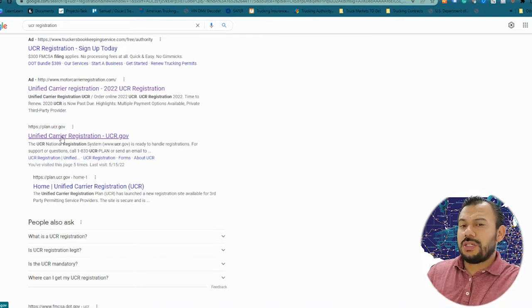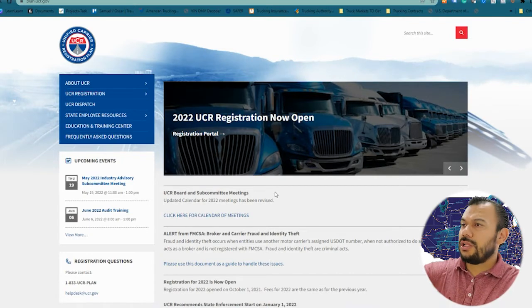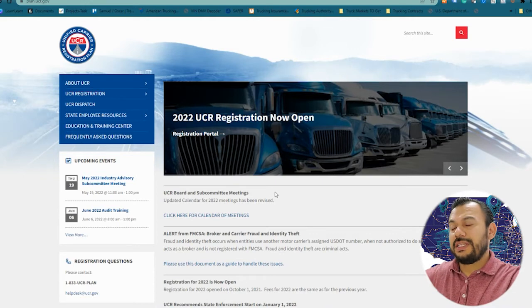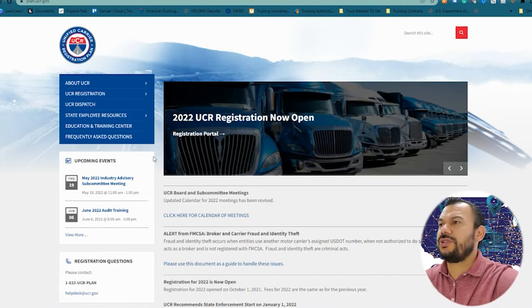And honestly, the UCR is something that's very simple. You can do it yourself. You're going to see here, we knock this out real quick. So we'll go to Unified Carrier Registration. This is their website. You can learn more about them. In short, UCR, you pay it every year. The fees are to pay for DOT inspections. But go ahead and check out more of their site if you like to.